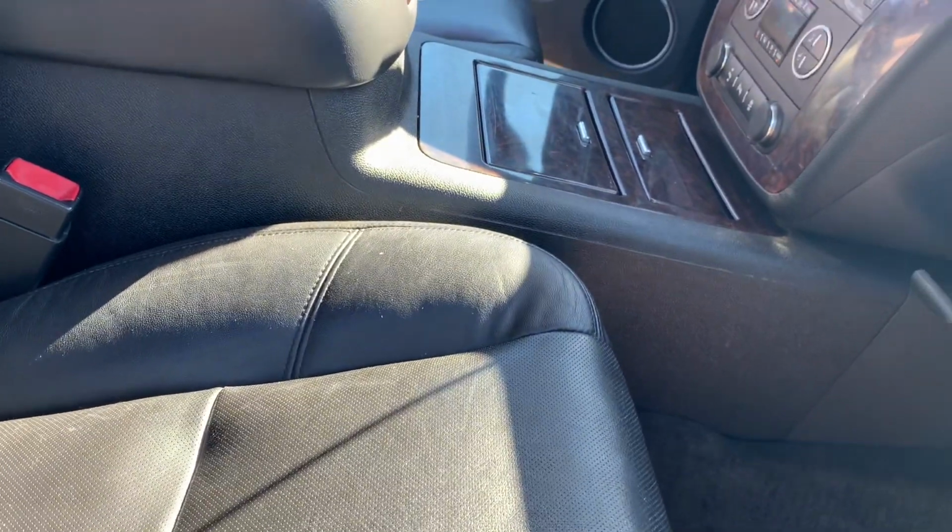Forward, backward, recliner, all that good stuff there as well. You got your owner's manuals to know the ins and outs of your vehicle here. So an absolutely, honestly incredible vehicle that I think would suit you and your family's needs quite well.